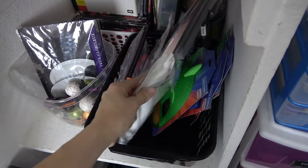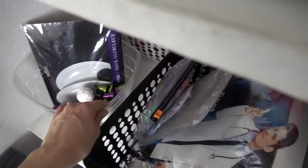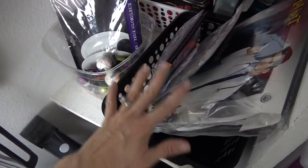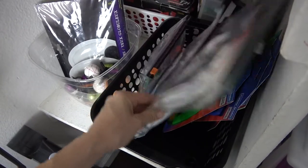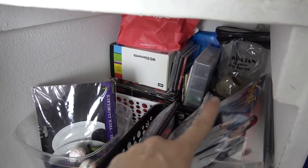So now it's just our Halloween costume and some decorations I want to put up, but I haven't put up decorations yet. So this will be clear after Halloween, so then I'll just leave it open for stuff I need to store temporarily. And then back there I just have a bunch of storage stuff.